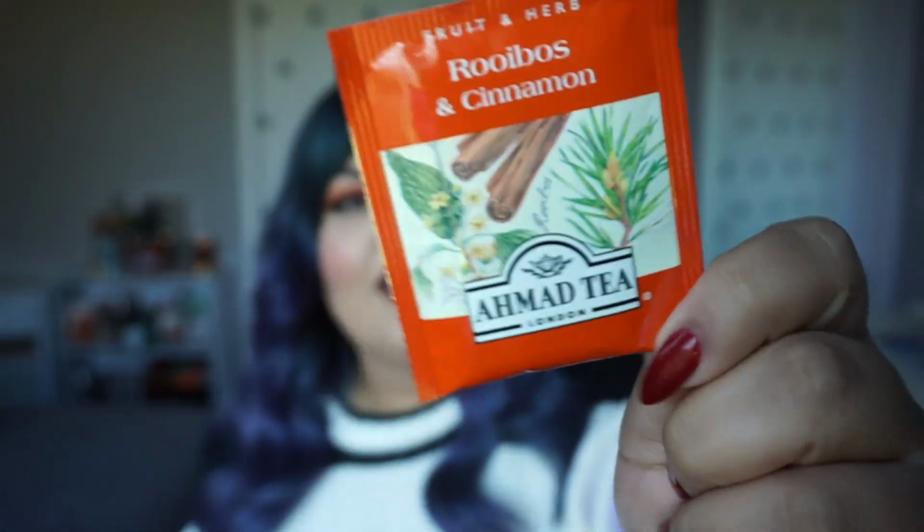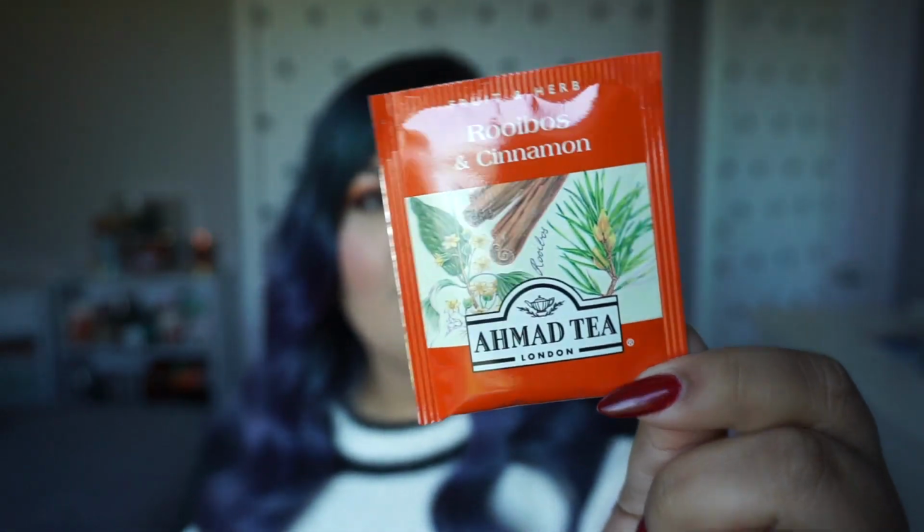It's so cute. Look at the packaging. How adorable. I love their packaging so much. One of Ernie's co-workers actually gave us little goodie bags for Christmas, and they included some of these teas in there, and I was like, that's so exciting because I love this brand. So yeah, anyway, really great.